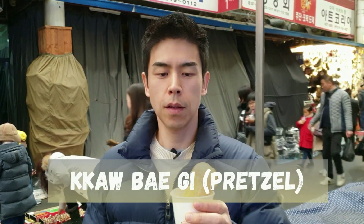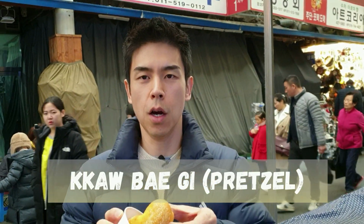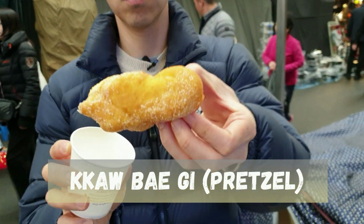It's a typical corn dog. So when you come to one of these markets, one of the fun experiences you can have is try out the street food. And buying a hot dog or a corn dog is one of the typical foods you will find at these traditional markets. So definitely try this. And the next one I bought is this thing called a 꽈배기.